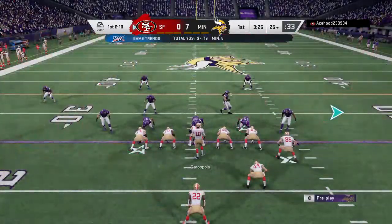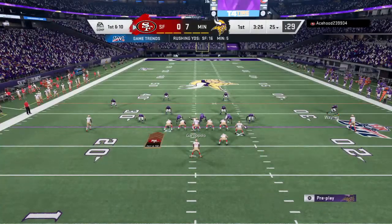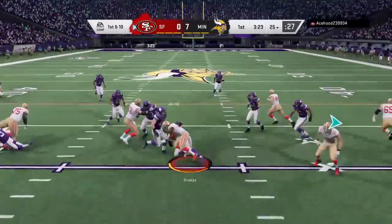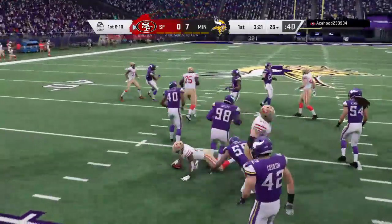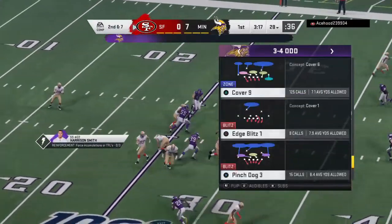The 49er offense set to get this drive underway. Get ready, get ready, get ready. Pick the edge. They'll start on the ground with Breida, and he'll be upended at the 28-yard line. Just a 3-yard gain there.